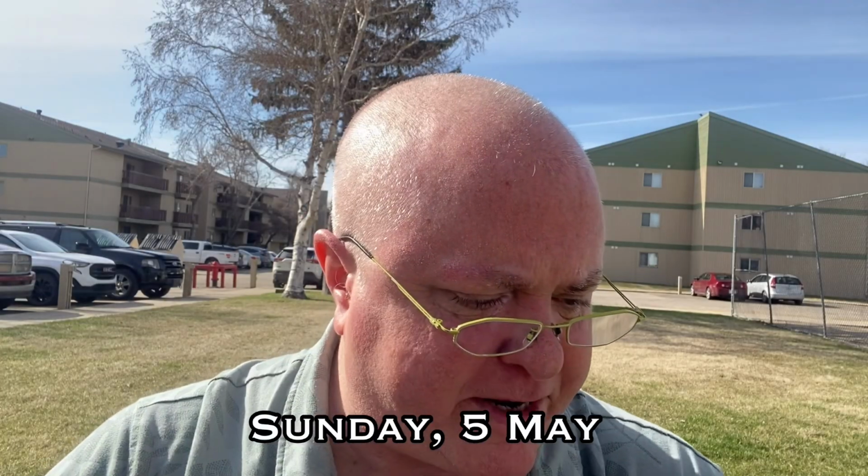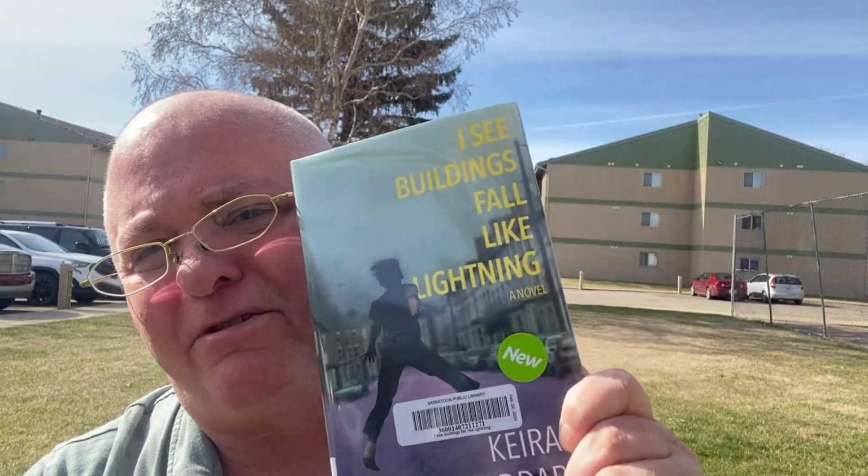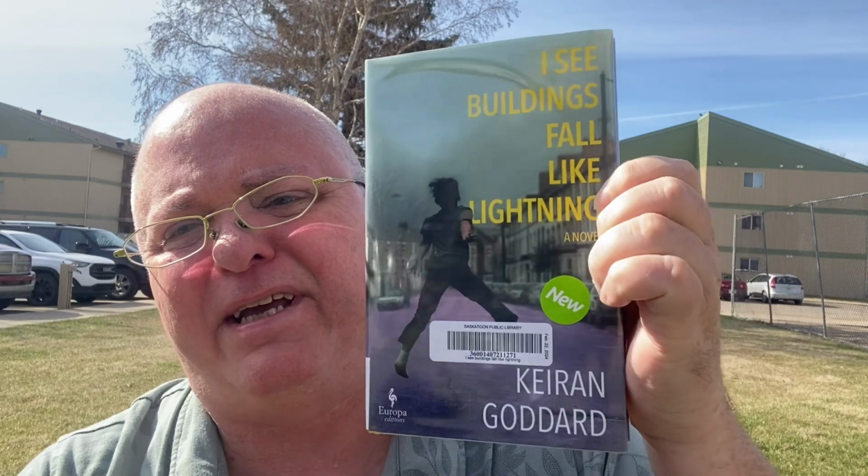Hey, well, I'm ready to check in on this new release, I See Buildings Fall Like Lightning by Keiran Goddard. I wasn't sure in the first few pages. It's borderline dialect, but no, I just needed a few pages to get into the voice, and then I absolutely loved it. I read about 15 pages.